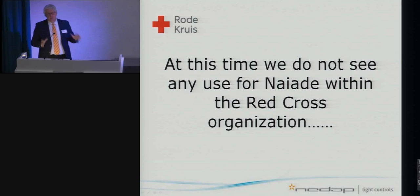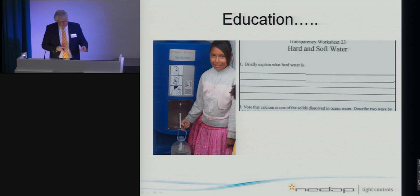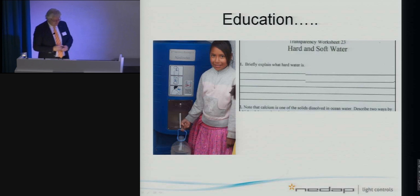Education. I said, it's so important to have the right education for people. Like here, the girl from Mexico, filling the bottle and taking it home again. But also education here in Holland, like where we are here today, is very important. I think there's still a lot of work to do here, because I did find this worksheet, a question, to briefly explain what hard water is. Can anybody explain what hard water is? This was the answer. So there's still a lot of education to do.